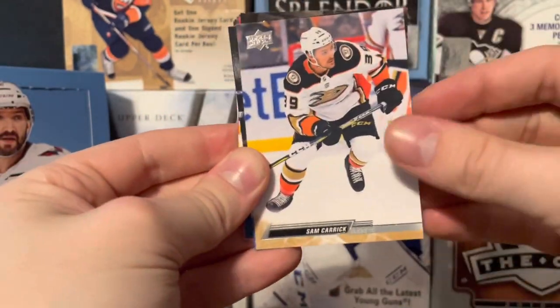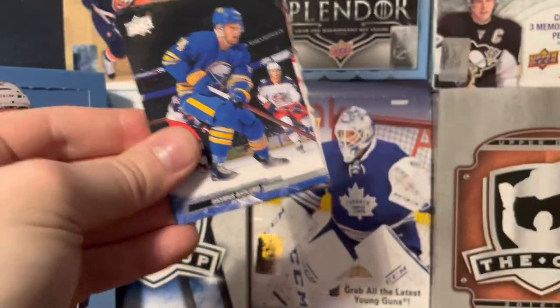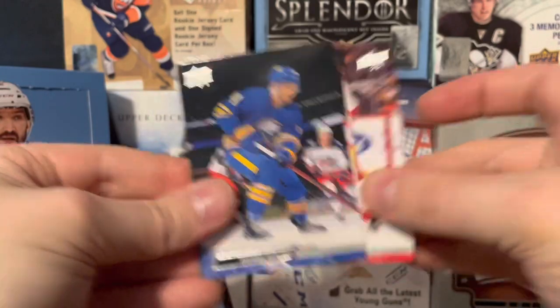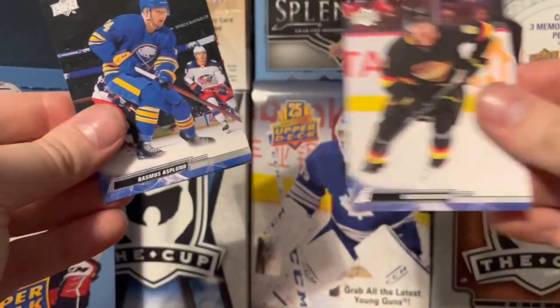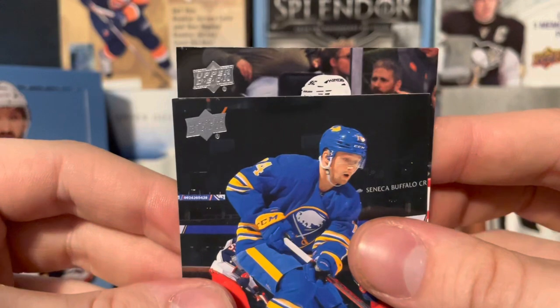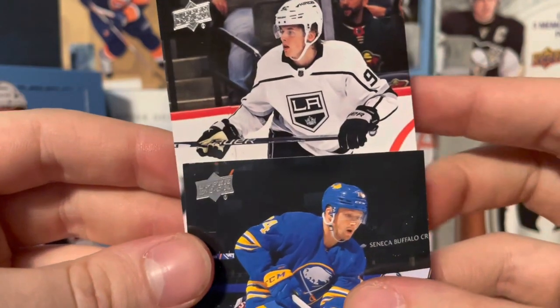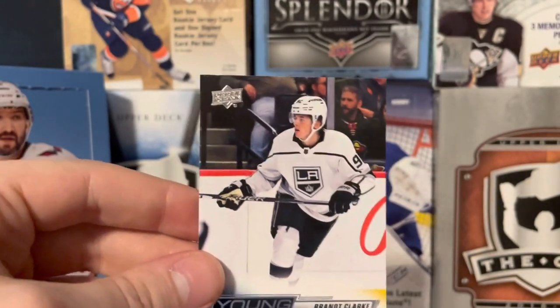Rem Pitlick, we got a Sam Carrick, we got a Rasmus Asplund, a Tommy Tatar, Nick Bonino, and a Tyler Bertuzzi, the newest Bruin, and we got a Brock Besser, who didn't get traded at the trade deadline. And our first Young Guns is Kings prospect, Fajima. No, oh, it's Brant Clark. That's actually a decent one. Brant Clark Young Guns.